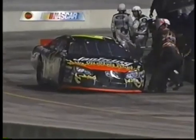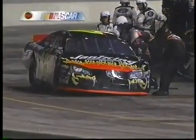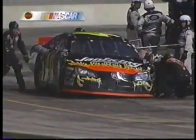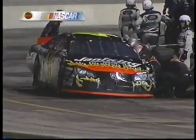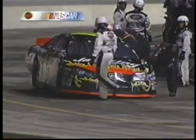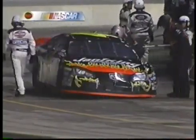103 laps to go, Benny. Are we going to see any of these leaders pit and make their last stop of the race? Well, we could. I'm thinking somebody will, but I don't think a lot of the front runners are going to here. Certainly could be wrong, but they only pitted at lap 50, 53, and a lot of those laps between here and there were run under the caution flag.